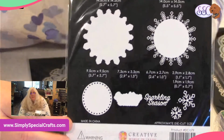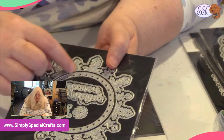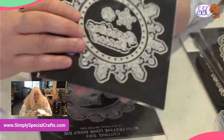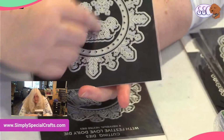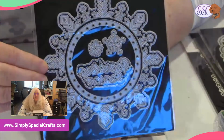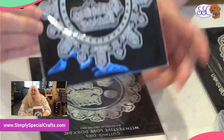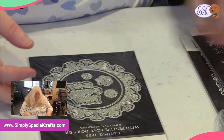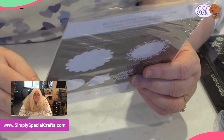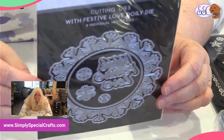Aren't they beautiful though? I think they're gorgeous. You could even do some stitchery in these rings, you know. That'd be pretty. In fact, you could do stitchery crosswise and really reinforce that dream catcher kind of concept. Wouldn't that be fun? A dream catcher with snowflakes. Okay, and this one's another one with snowflakes. This one's Festive Love Doily Die.